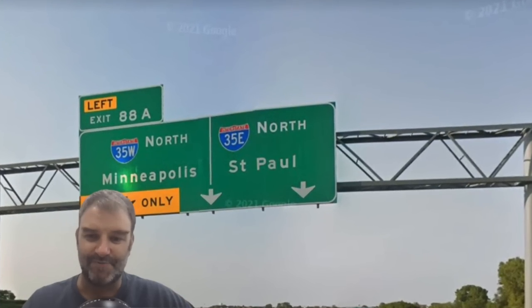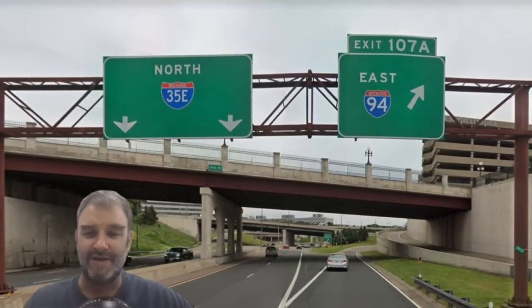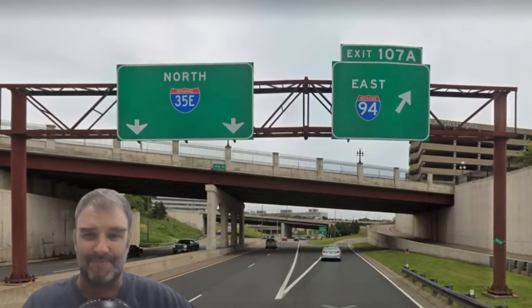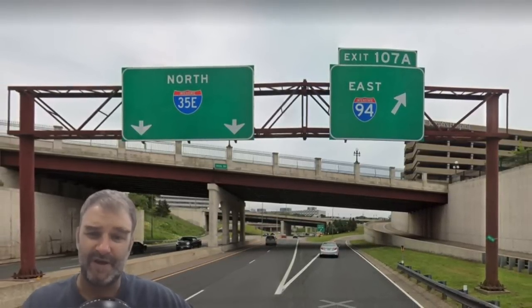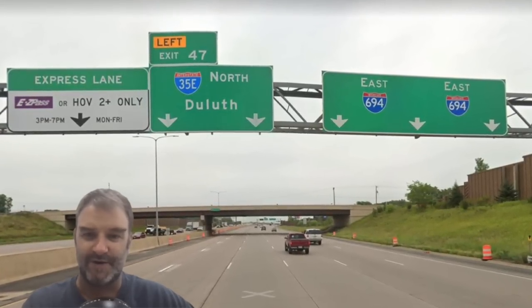35W, 35E split, that works out all right. But here's a big reason Minnesota is so far down, is in Minneapolis, we just don't get Control Cities really at all. In Minneapolis and St. Paul downtown. This is in St. Paul, and no Control Cities. We do get Duluth once we get to the suburbs, but in the cities, we don't actually get anything.